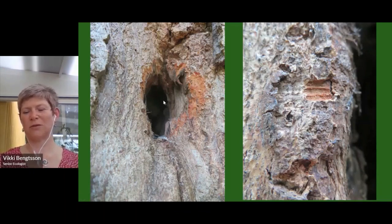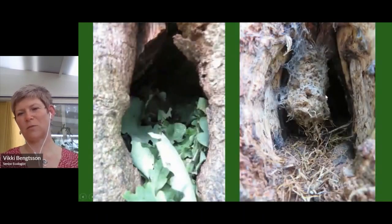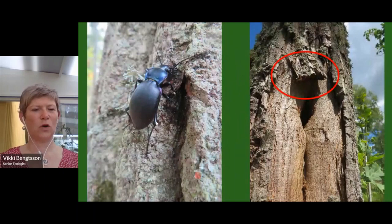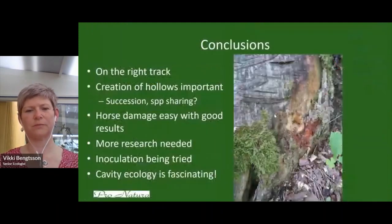I'm desperate to put some cameras up to see what's going on. Other things we found, this is from bees that have used the cavities and then in turn have been used by moths. Here there's fresh oak leaves that no one can really explain to me what's brought it there, but that was also well after the bird nesting season. We've got ground beetles using the sapruns. We've got this lifting bark that we know is a potential bat roost feature that wasn't one of the target features.